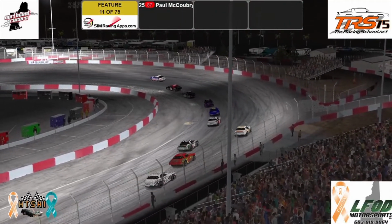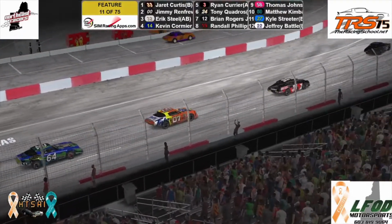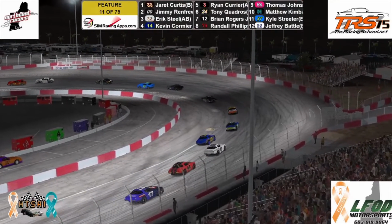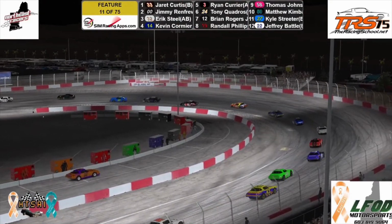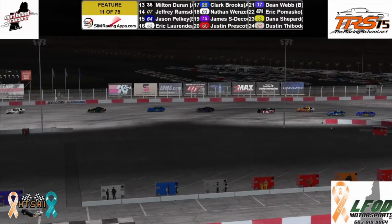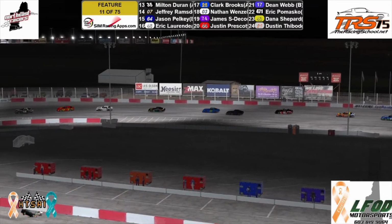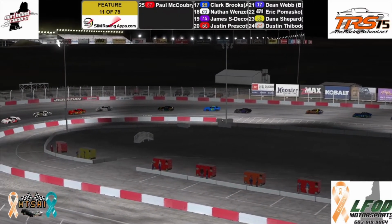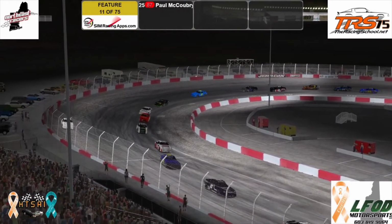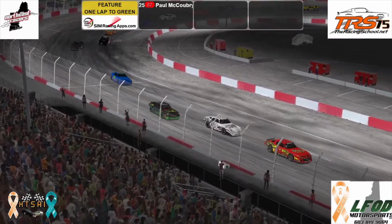Other big movers, Jeffrey Ramsdell continues to quietly sneak his way forward in the 07. Started in 21st, is currently in 14th. Jeffrey Battles in the 22 car. He started in 23rd. He is up to 12th. Kyle Streeter in the 37 is now in 11th, started in 16th, and unfortunately Matthew Kimball in the 50, he's struggling a bit. He started in 4th. He is all the way back to 10th as we get the one to green.